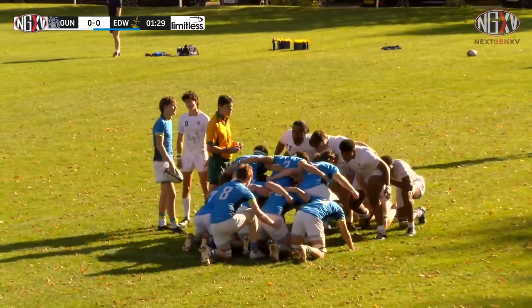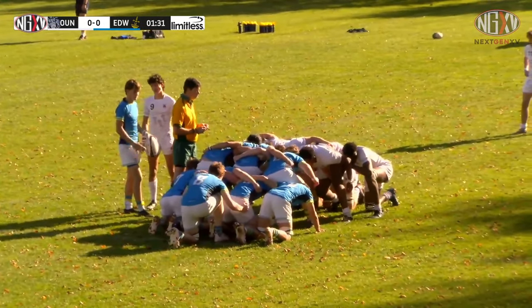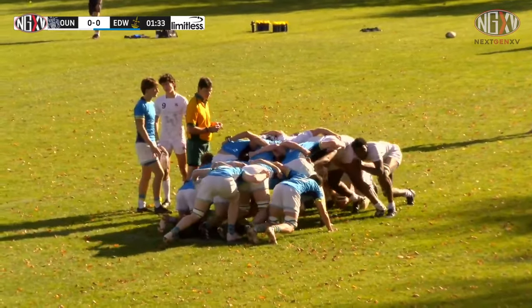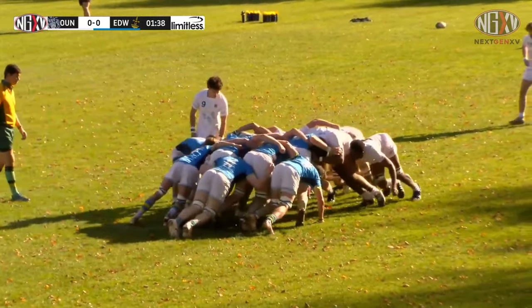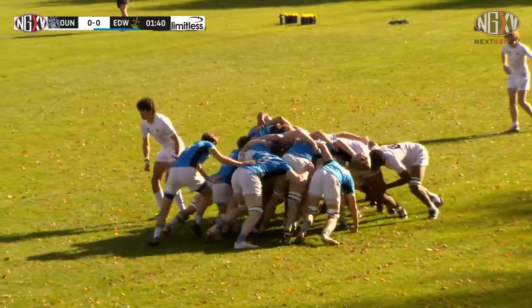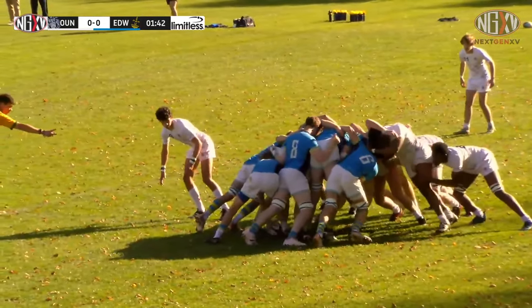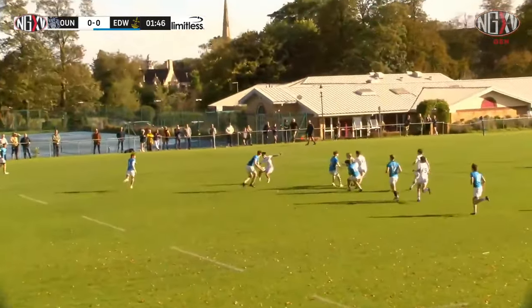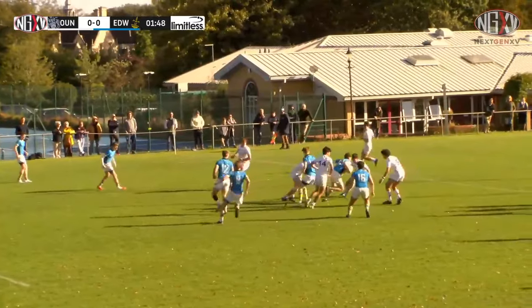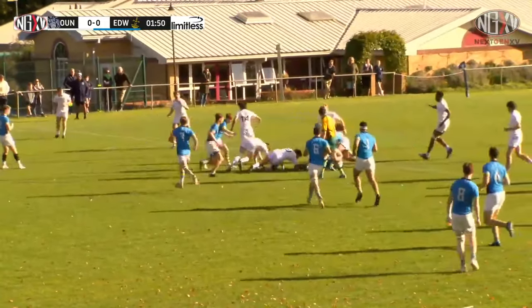Taking a bit of time to get this scrum underway. Relton, the old fashioned tap on the hooker's back. Has to go digging for this one a little bit at the tail of the scrum, but he releases Mason in the back line. First chance for an attack here for Teddy's Oxford.